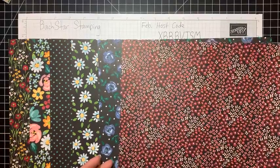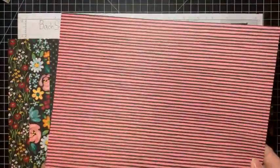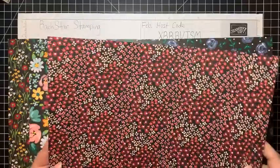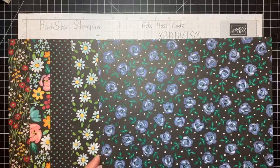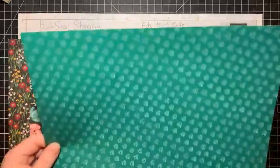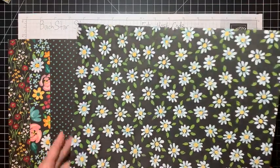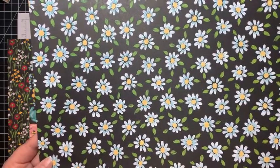So let's talk about these papers. Flower and Field. Some beautiful papers. Got a back side, got a front side. This is Flirty Flamingo, Petal Pink, Cherry Cobbler, Basic Black, Misty Moonlight, Shaded Spruce, Bumblebee, Pool Party, Whisper White. This would look great with the medium Daisy Punch.